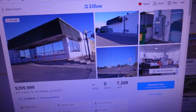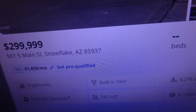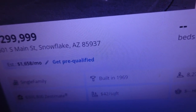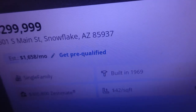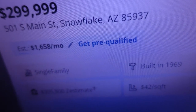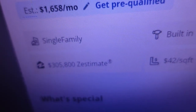Here's a look at this next building. Again, this one is in sunny Arizona. This one is priced at $299,999. 501 South Main Street, Snowflake, Arizona 85937. Snowflake, Arizona, that sounds fun. $1,658 was the monthly estimated payment. And over here it says 0 baths, but it's a 7,200 square foot building. So they're calling this one a single family.